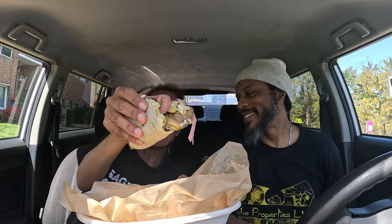Let's see, what's this one here? This one here is the kale and sweet potato. All right, kale and sweet potato. You have the first bite. Show the people the taco. It sounds good. You're making good sounds, like it's good.